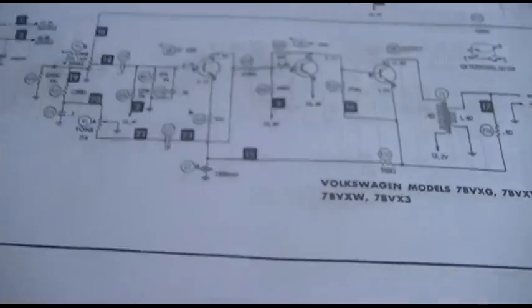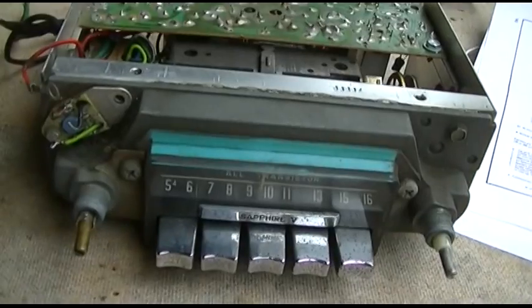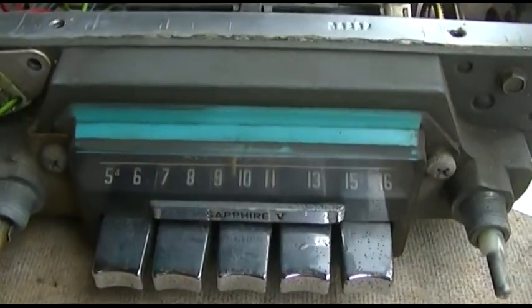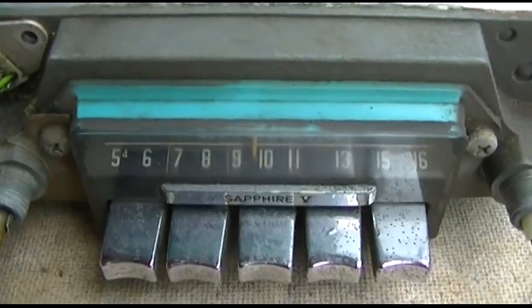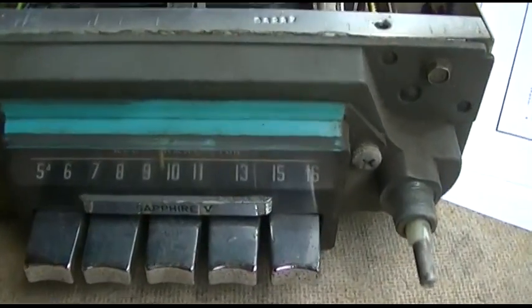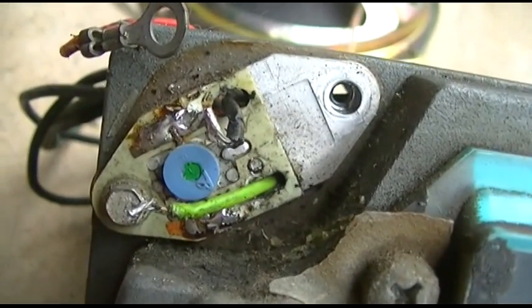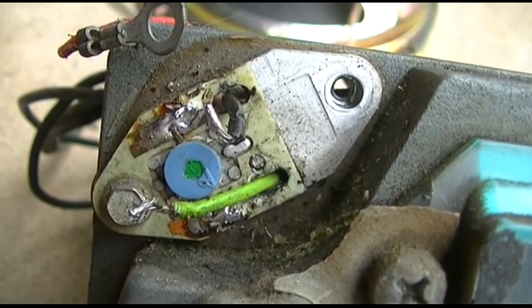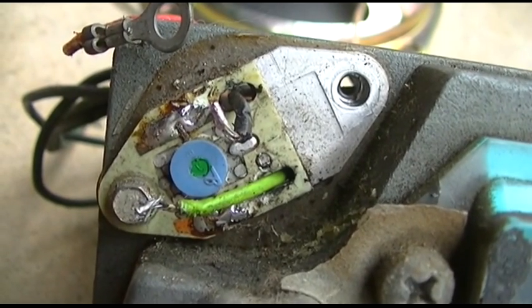And the complaint is low volume, lack of power, low volume, and someone else has already been into this and asked me to take a look at it. They couldn't figure it out. So he thought that this transistor was defective, so he changed it, but that didn't correct the problem.